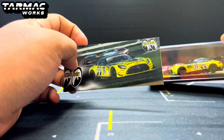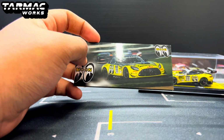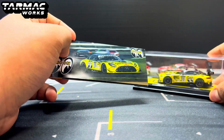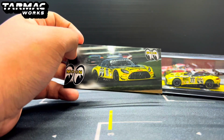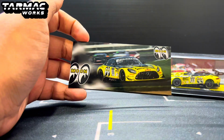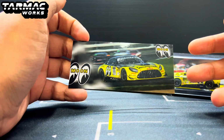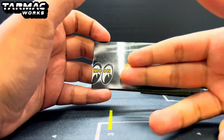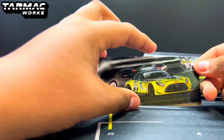So we get the mini booklet, and first things first, as you can tell, you have no certificate for this car. I just don't know why. I don't know whose fault it is, Tarmac's fault or anything, but they did not include a certificate for this car, sadly. But I guess you have the book itself, but it's fine. So we have the mini booklet right here, and you already know I will showcase the booklet for you guys. Moon Eyes logo right there, and the car itself on the road. So let's start.